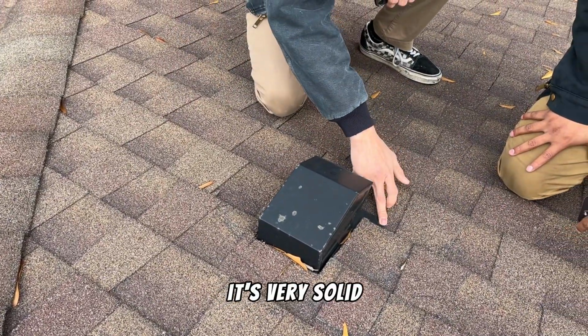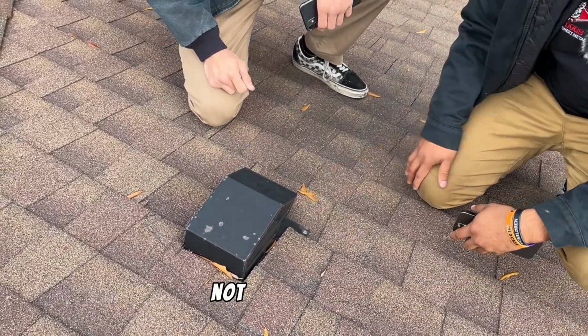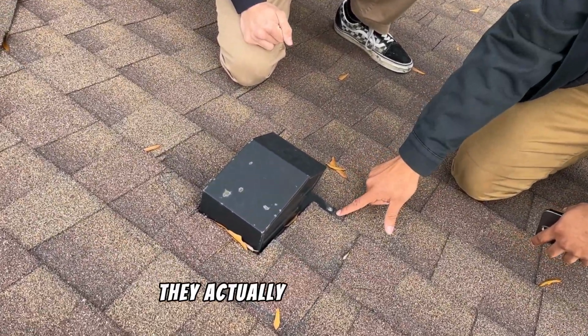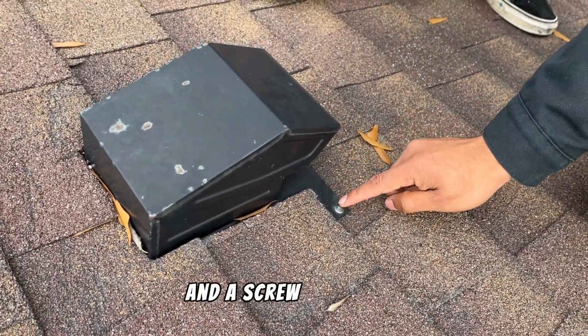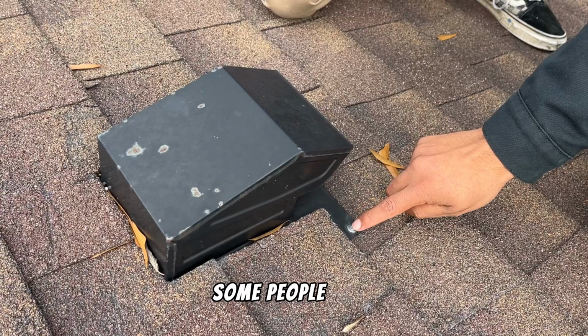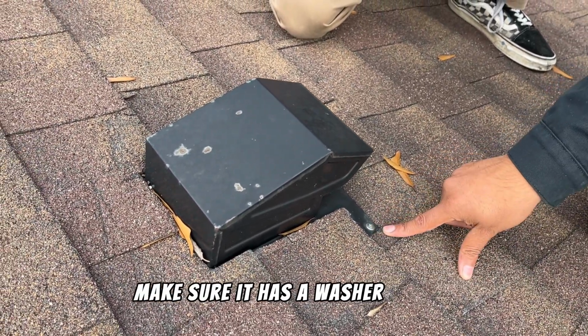It's very solid. For these screws, are these the right screws to be using? Not exactly, no. They actually put the screws a little bit too close to one of the edges here. And a screw right here, you can put screws on. Some people do it, I usually don't. But if you are gonna use some screws, make sure it has a washer.